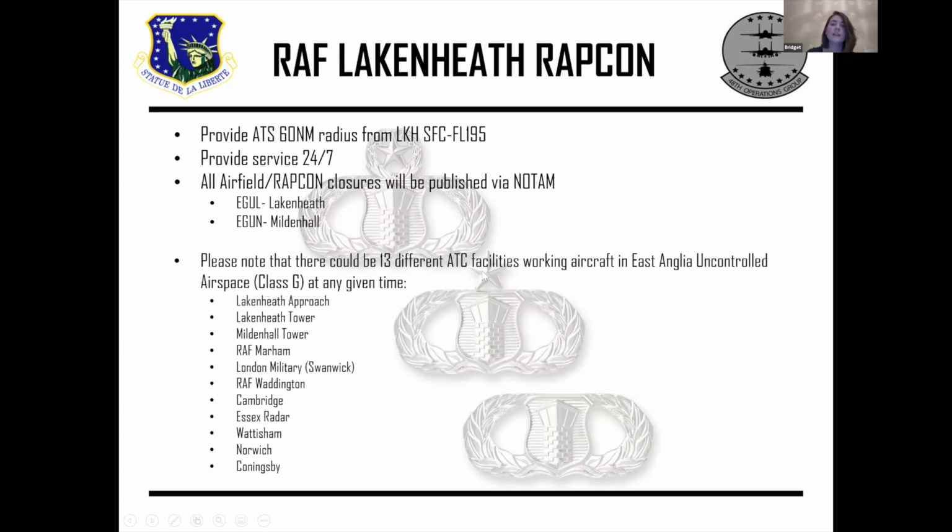So please note that in that large area that I depicted, there could be 13 different air traffic control facilities working aircraft in that area. It's uncontrolled Class G airspace. The different air traffic services are Lakenheath Approach, Lakenheath Tower, Mildenhall Tower, RAF Marham, London Military Swanwick, RAF Waddington, Cambridge, Essex Radar, Wattisham, Norwich, and Coningsby. So again, we're not always talking to the aircraft that might be in your vicinity. It could be any one of these other air traffic service facilities.